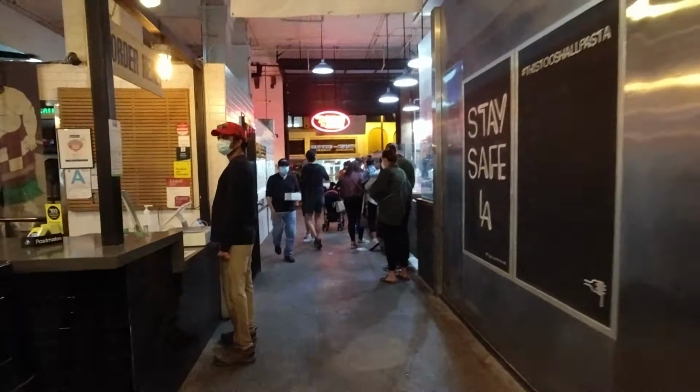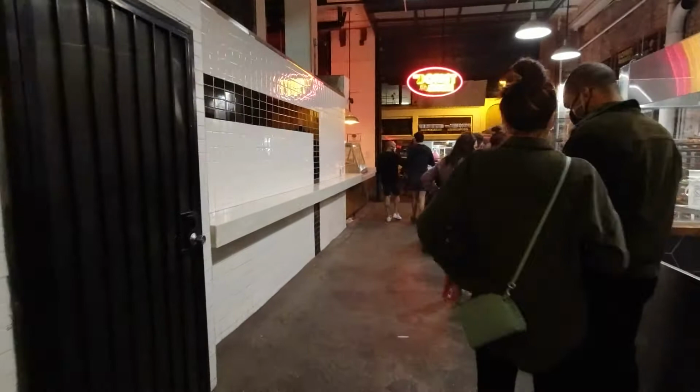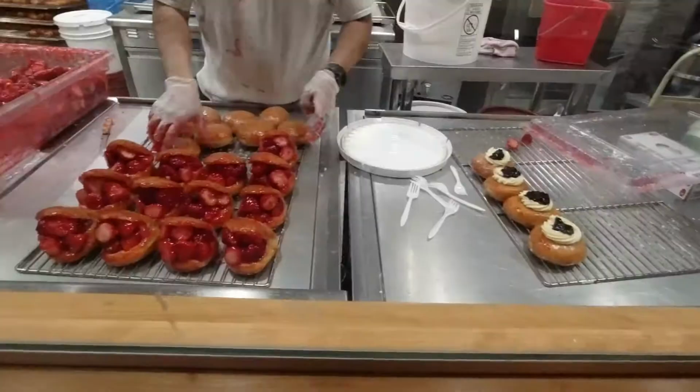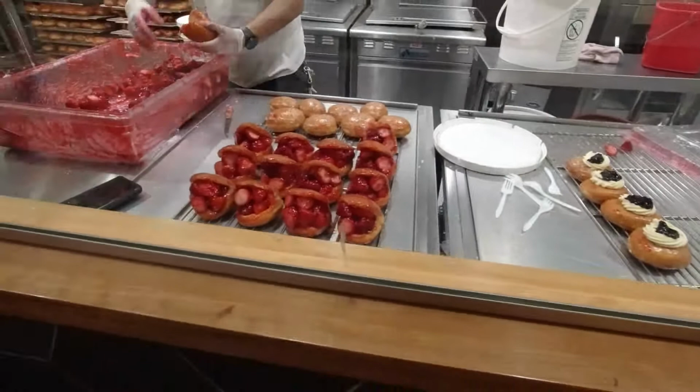Now the next thing we're going to walk past should be illegal. Glazed donuts stuffed with sweetened strawberries. Food porn. Oh, that's illegal.